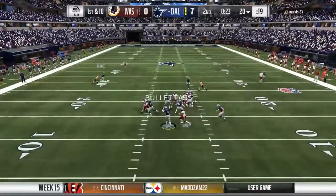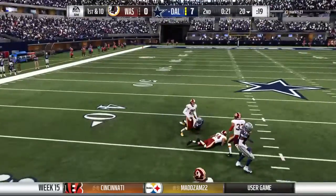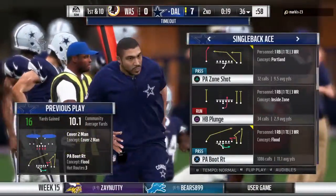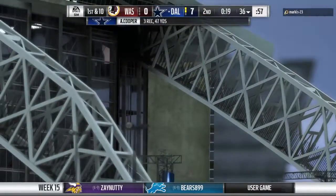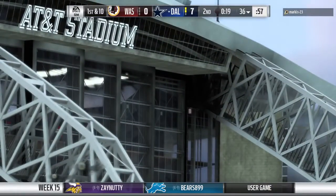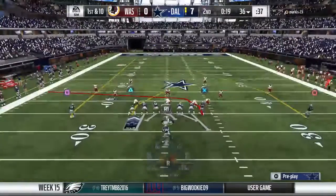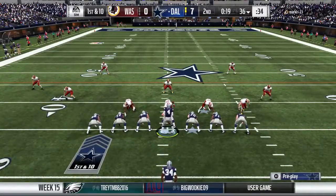Following the interception, here's Prescott. Oh, what a catch there by Cooper. 16 yards right off the bat and a first down. Now before this first down play, we're going to get a timeout here, as they stop it with 19 seconds to go in half number 1. So from the 36 now, first and 10.